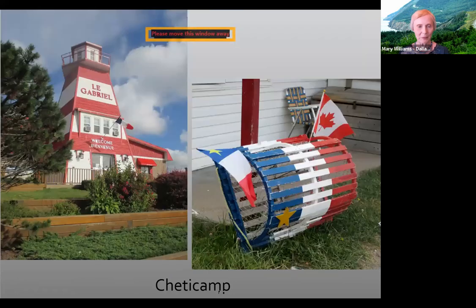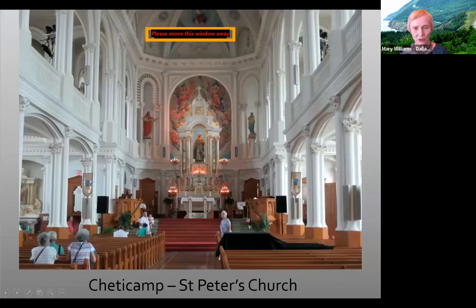Not very big population. This little place, it looks like a lighthouse, is one of the restaurants, and we'll see the lobster pots all over. This one decorated with the flag of Canada. One very nice church in here, a Catholic church, St. Peter's.